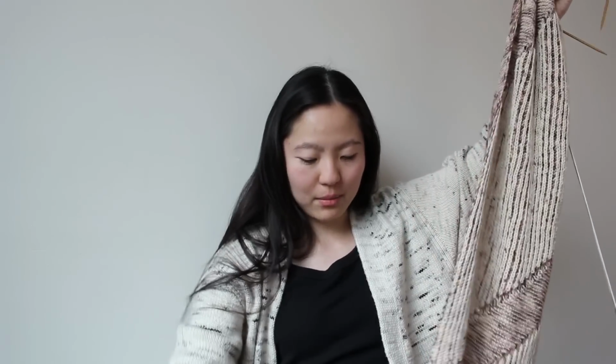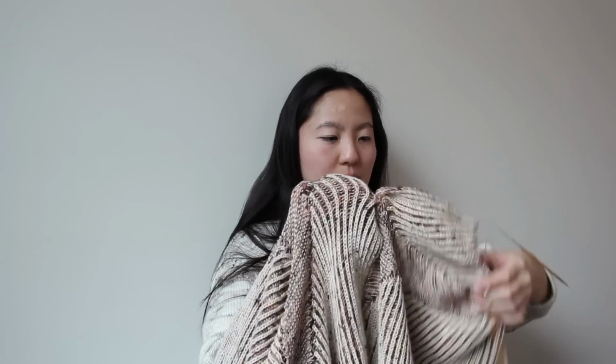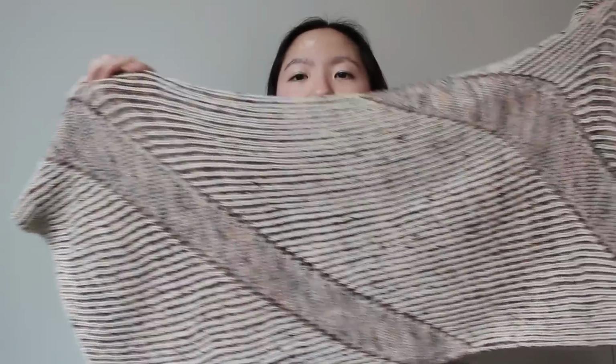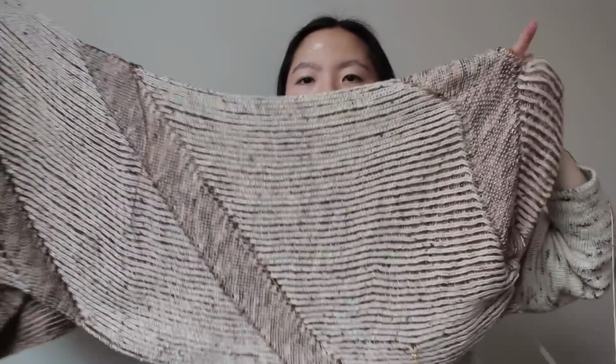And we're so close to being done. If I show you, there's supposed to be 4 of these diagonal lines, 1, 2, 3, and 4. So I'm on the last one. I really want to get this project done.